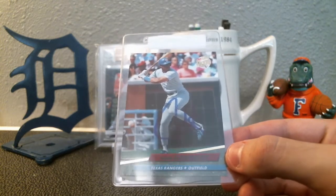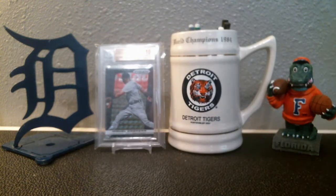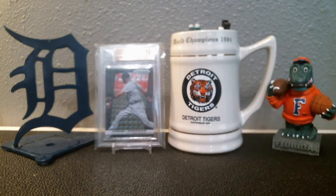Anyways, Gonzalez, great player, fan favorite during the 90s. Very happy to add that into my collection. That was a trade that I made for a Denver autograph that I had in my collection that wasn't a Topps flagship. Then we move into the Cabreras.